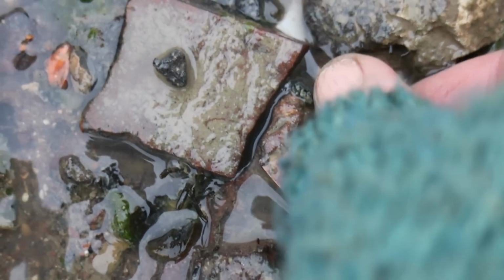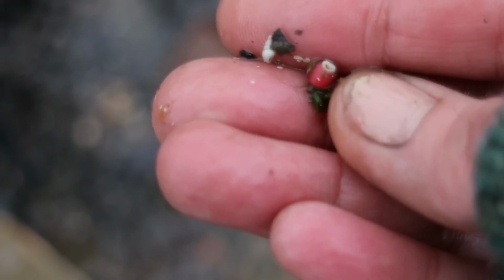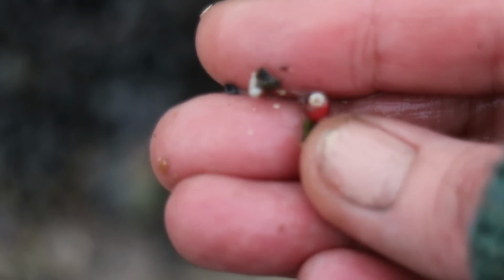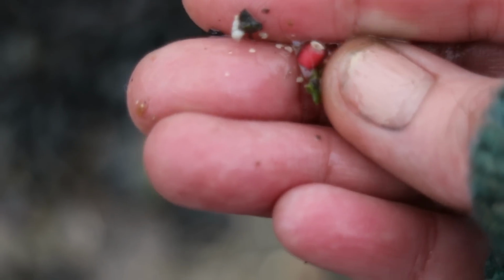What's that? That looks like a bead. Is that a bead? Oh, it's very small. Oh, it's a trade bead. It's got a white heart. It's a white heart trade bead. Huh, there you go.